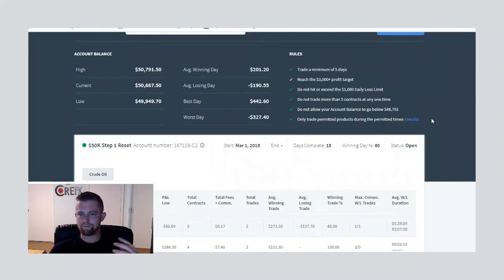That is the way you get big home run wins, right? You can hit base hits all day if you have a 2-to-1 risk to reward, set it, forget it, let it play. But there's going to be times like today's trade where you take your profits and the trade just continues running in your direction. You could have made 2, 3, 4, 5, 6, 7 times the amount of money in one trade. That can make your month, right?